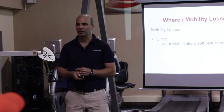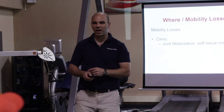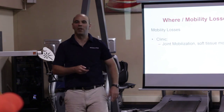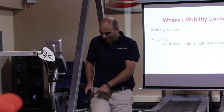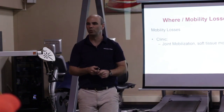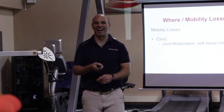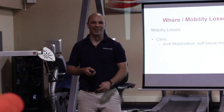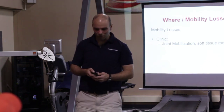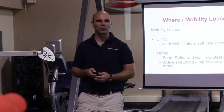In the clinic, we do a lot of joint mobilizations, you know, tug on a hip or tug on a foot, manipulate a spine or a pelvis. We also do a lot of soft tissue work, meaning let me get my finger on that IT band and loosen up that knot. Let me get out some really cool tools, some grasping. Catherine says, oh my God. Just nasty tissue, just untying things. But more importantly, at home, that's really where it counts.